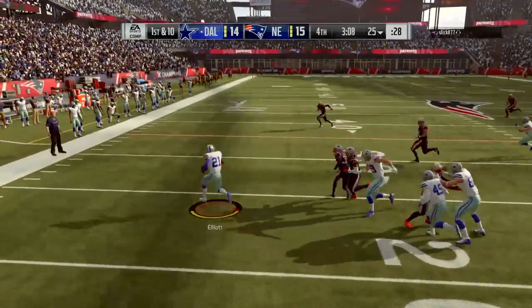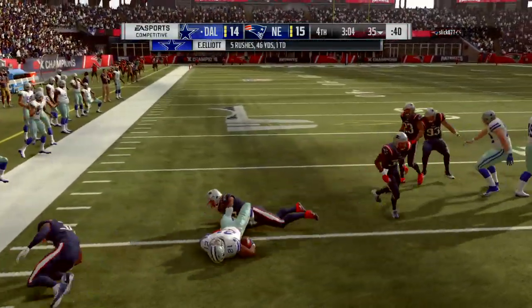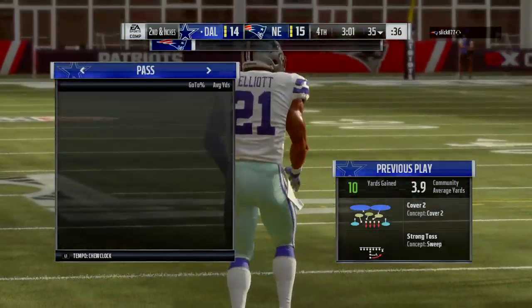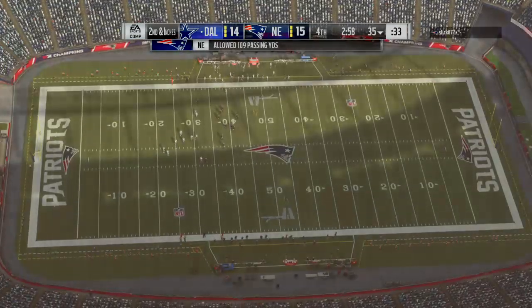They'll try the sweep with Elliott. They showed off a nice juke of the defender before the next wave could bring him down. Give him 10 yards on the pickup, and that'll bring up a 2nd and just about a few inches here.